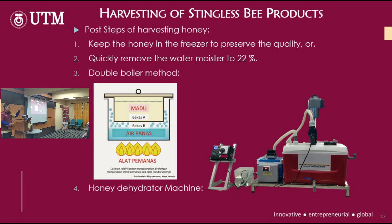When you quickly harvest, you have two options. The first option is to keep it in the fridge. When you keep it in the fridge, the temperature is lower, so you can slowly consume it yourself, and for sure the quality will be maintained. But when you want to sell, it's difficult to sell from a refrigerator or freezer, right? Usually they will just put it on the shelf. So you need to reduce the water.